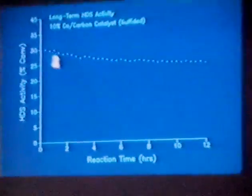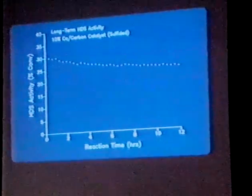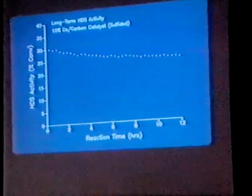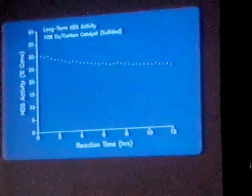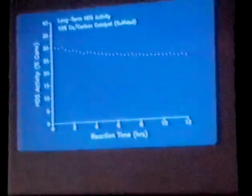This is the activity data for the cobalt on carbon at 10% loading catalyst. This was sulfided for 2 hours in a 10% hydrogen sulfide and hydrogen mixture. After the 2-hour treatment, we began to measure the catalytic activity, expressed as percent conversion of thiophene over the 12-hour reaction period. This value here at the end of the 12-hour reaction period is the activity which we'll report for comparison of the different clusters.